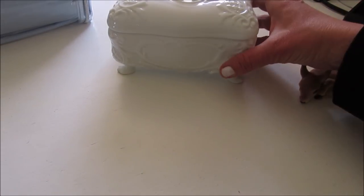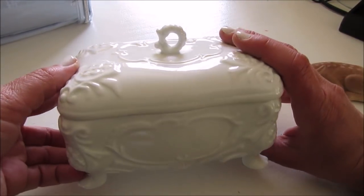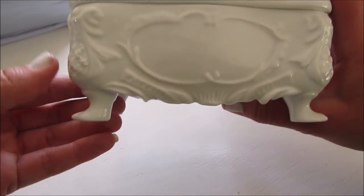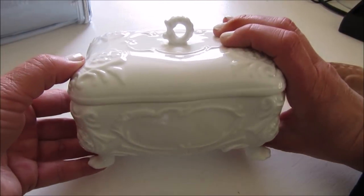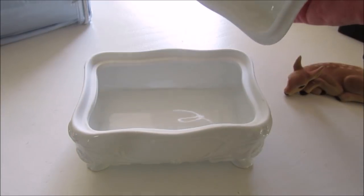And then she also sent me this little trinket box. I love this so much. It's got little feet. Look at that. Oh my goodness, I love it. And then it's got a cute little lid with a little handle, and I love it so much.